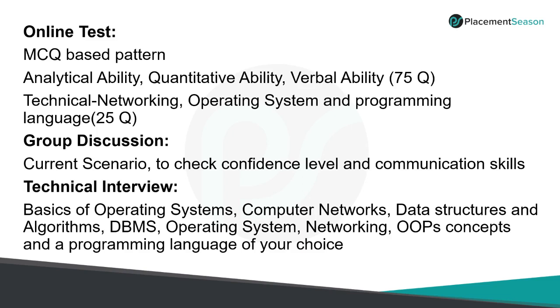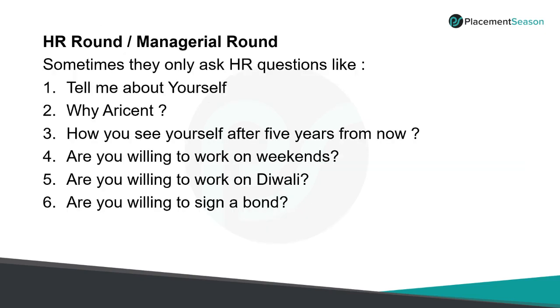Then comes the technical interview. Here it is just the basics of your programming languages, operating systems, computer networks, data structures, and algorithms. Sometimes, only for computer science background students, they ask you to write code. Once the technical interview is done, it is the HR interview.